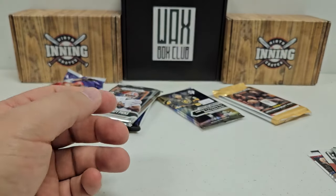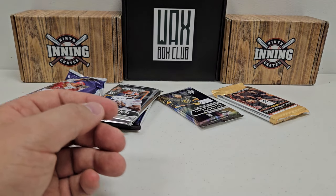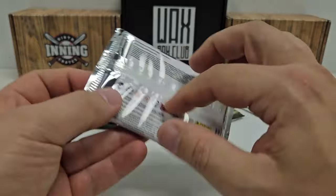All right. 8 autos, guys. I think we're going to hit the 10. I think we're going to hit the 10 autos today. All right. I guess we're going to have to do the football again here. 2023 Prism draft picks this time.